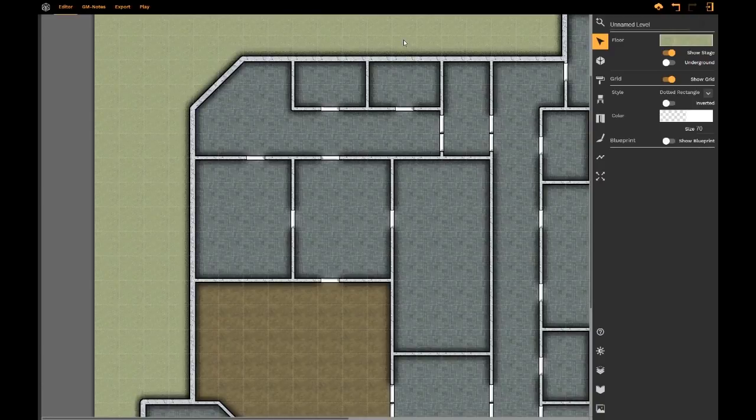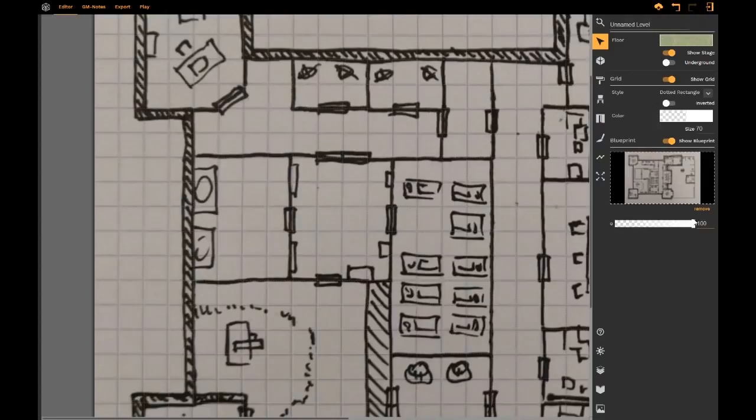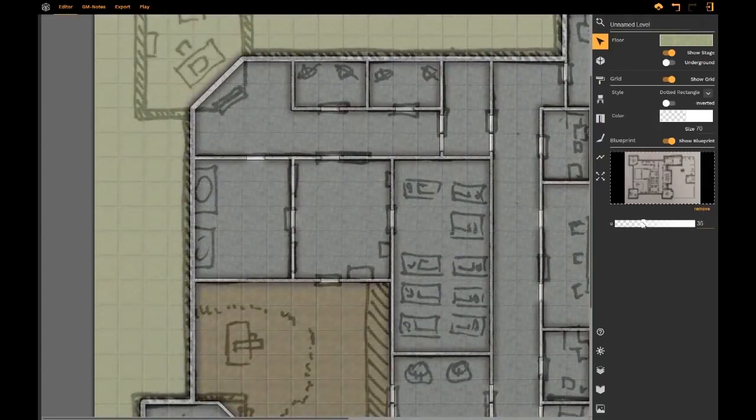When you select the stage, and you have the select tool, and you have selected the level, which is here the unnamed level, you now have this new section called Blueprints. And you can activate this section and you will be asked to upload a blueprint picture. So as you see, it's basically an overlay of a picture that you upload, and you can then adjust the alpha for this to have it as a reference for you to draw a map.